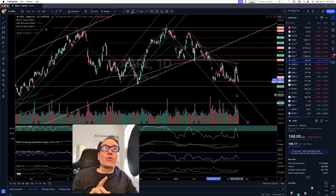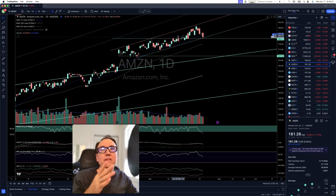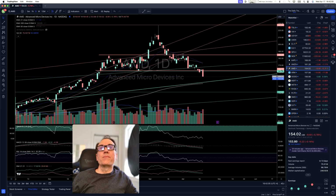If we start to go lower, we have another important support at 165.49. This is why I would not short Apple right now. I would wait until we have a break of 165.49 to take a right down. Don't short Amazon. This one is still in its bullish channel. It's supposed to go up.